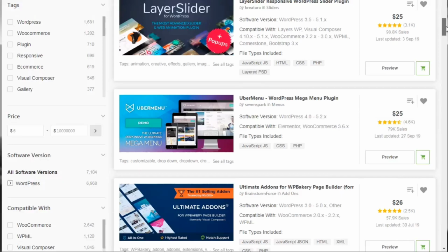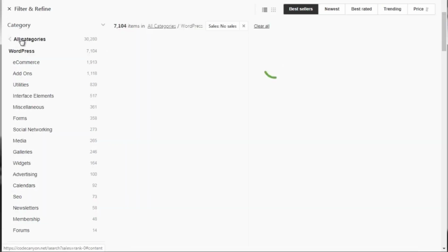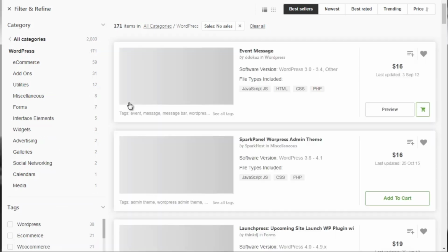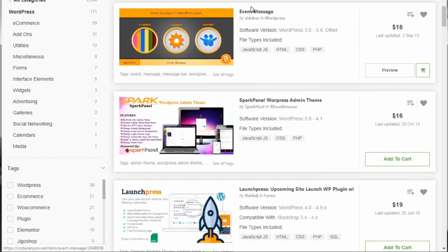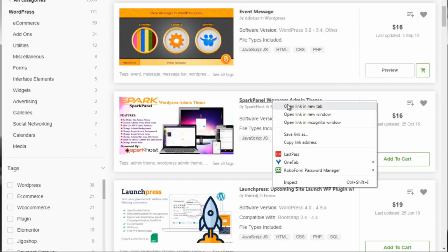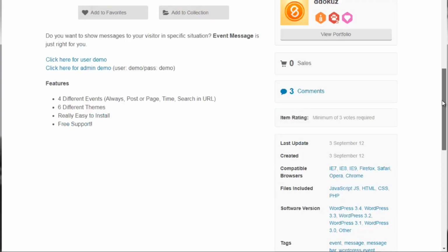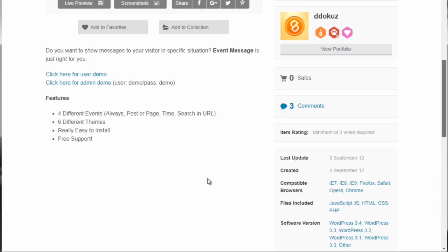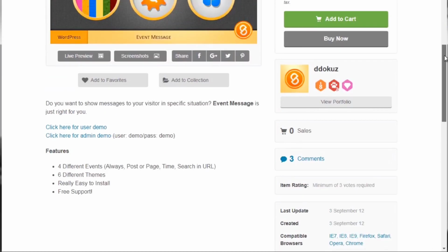Let's go down here and let's look at one with no sales. Now, I'm not necessarily trying to pick on a specific plugin. I'm simply showing you what to look for, and that way you can do your due diligence. So let's just take a look at this one, maybe this one. And there we go. If we scroll down, there's no changelog. There's no sales. And as we go through here, there's 3 comments.